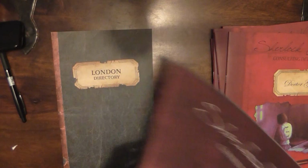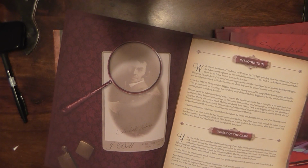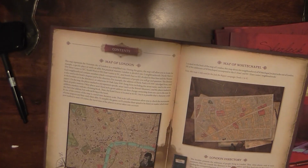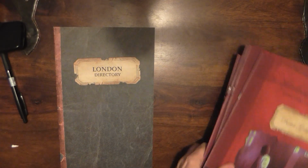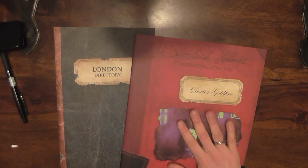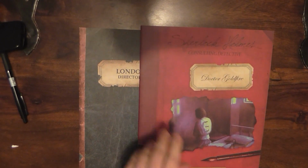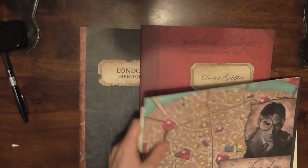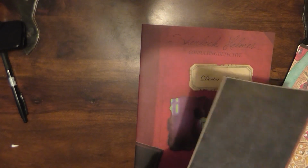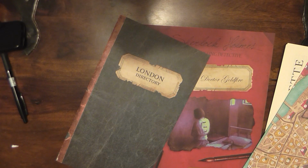So a brief look at the rule book, but I think it's actually rules light. Okay, cool. Okay, so the way this works is that you will be using these case books to provide you with information on the case at hand. So this is not going to be probably one of the most visually exciting games, but you know, it is what it is. And I think I've got a list of informants somewhere. I saw that. Yeah, they're here on the back.